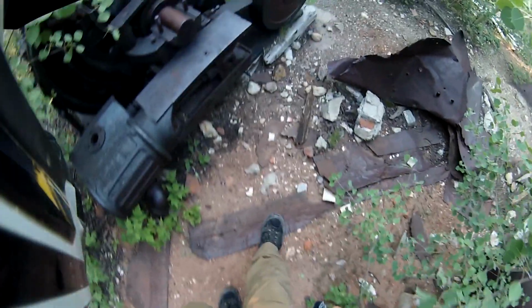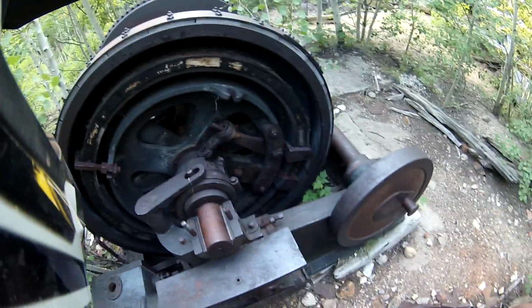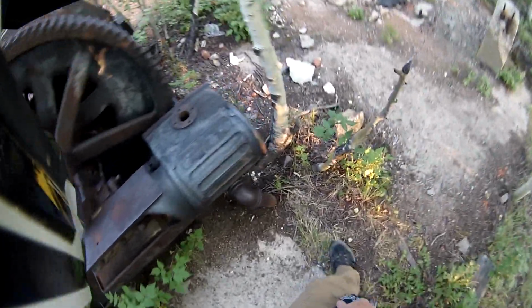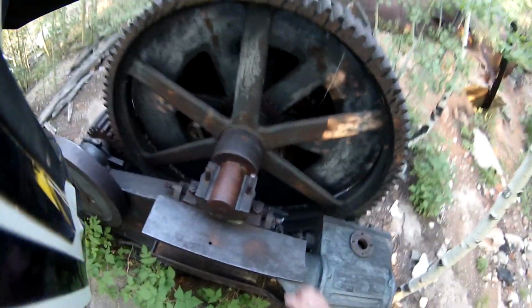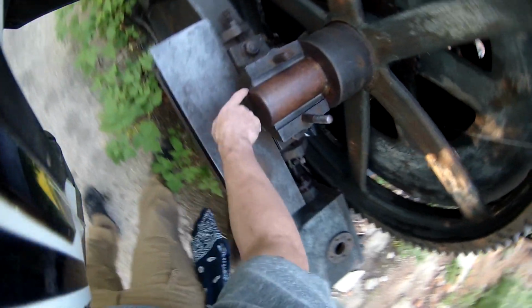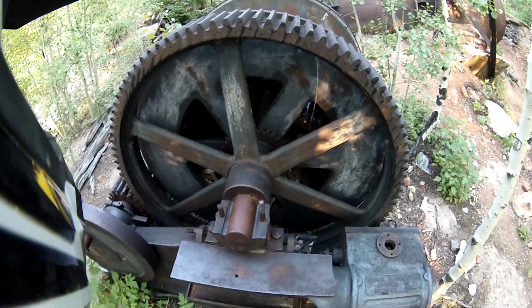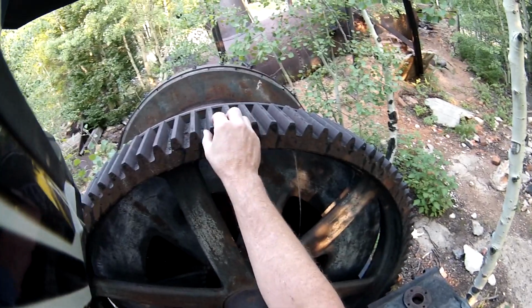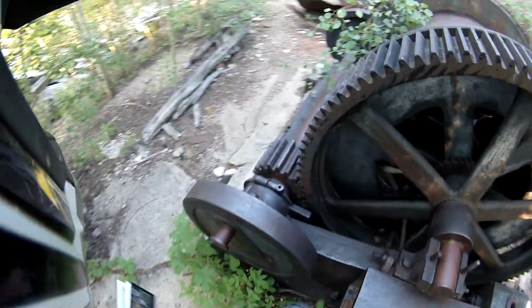Mine and Smelter Supply Company, Denver, Colorado. Cool, look at that thing. Steam lines running underneath the ground. Interesting. The bearing block. Being in fabrication and manufacturing, it's always interesting to me what they were able to do so long ago. That's some cool stuff. Really cool machining.